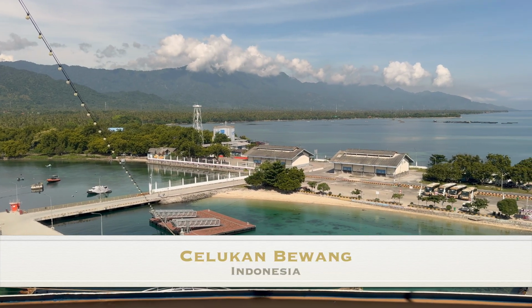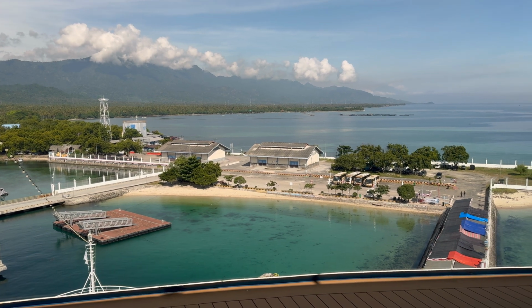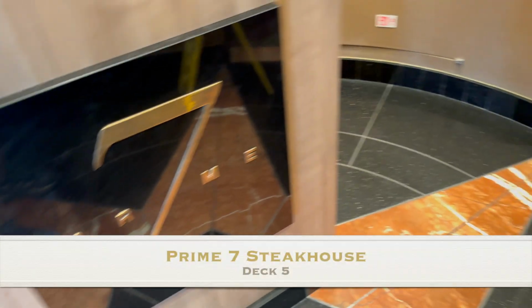But this is what the port looked like from the observation deck. It was very pretty. Water was crystal clear. You could see fish swimming in the water next to the ship. But I didn't feel like a big bus ride, and I felt like enjoying the free service and food.